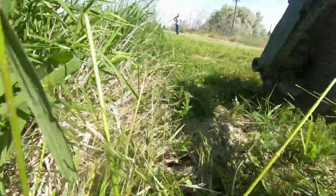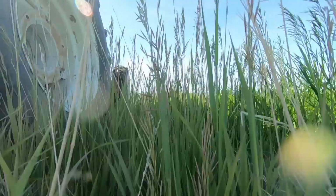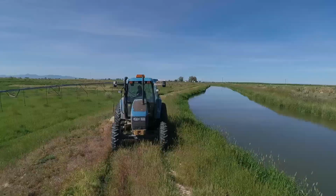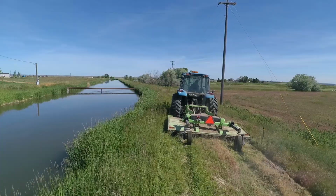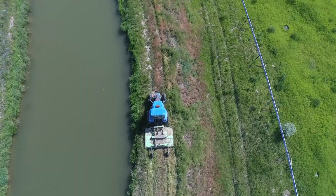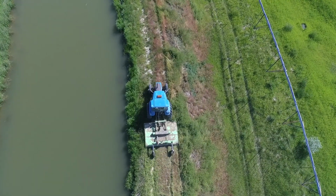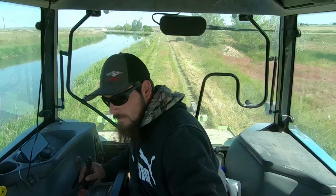Another is keeping the levees mowed and safe for travel. Without their constant mowing, it would be impossible for others to safely access the 190 miles of canals and laterals we have on the system. Keeping the levees mowed also reduces damage to vehicles, as it enables drivers to see and avoid potential hazards like rocks, sinkholes, and headgates.